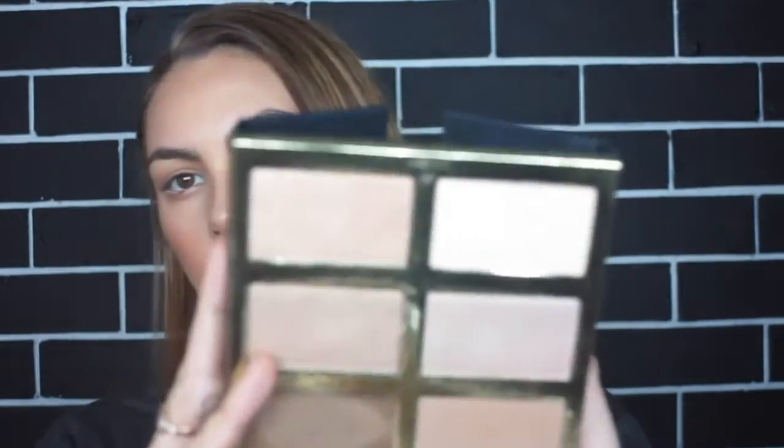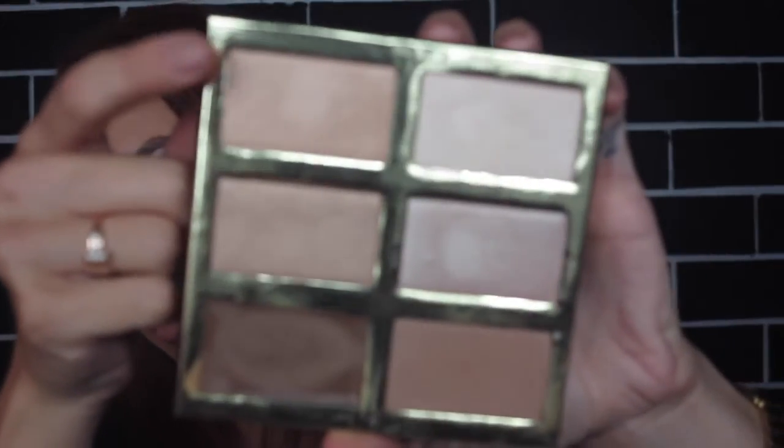Now I'm taking this new palette that I got, the Tarteist Pro from Tarte. I'm going to use the shade Lit on my cheeks. I've already put the Marc Jacobs Spotlight Glow Stick on there, so I'm going to go in with Lit because it is a little bit more subtle, and it just goes over the top of that Marc Jacobs Spotlight Glow Stick really nicely.